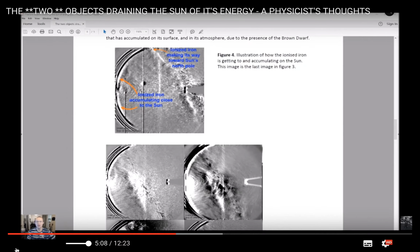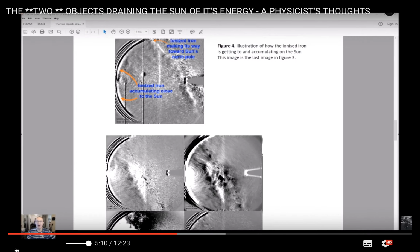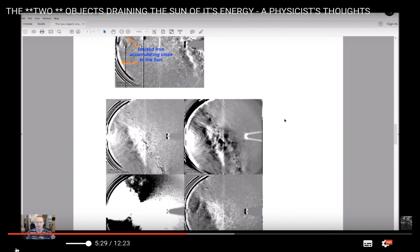Figure 4, here on the left, ionized iron making its way towards the sun's north pole. Ionized iron accumulating close to the sun. Figure 4, illustration of how the ionized iron is getting to and accumulating on the sun. This image is the last image in figure 3.